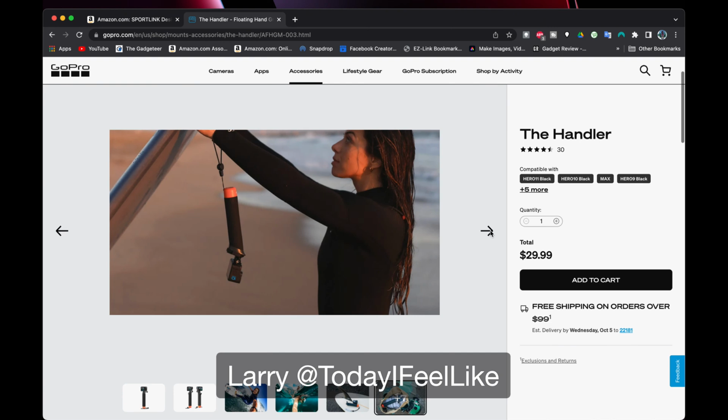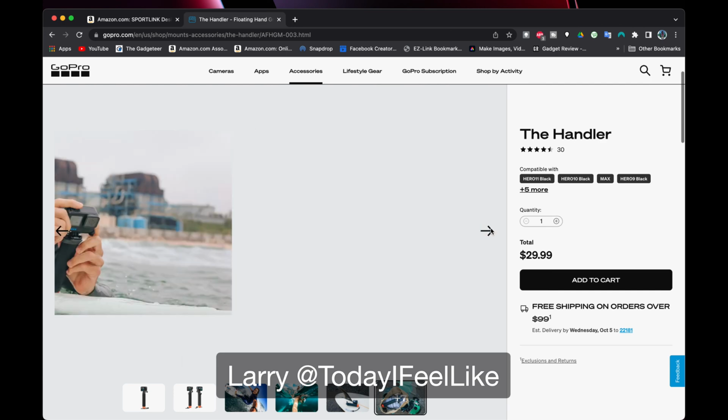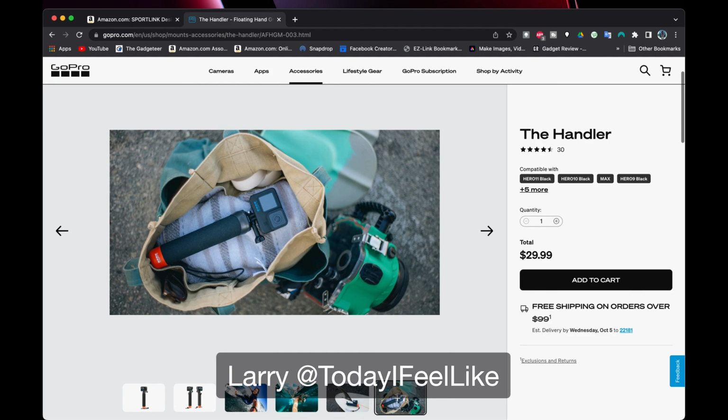handle. I kind of wish this thing had a little twist out thing so you can turn it into like a mini tripod or something. But it's very nice. I like it, and I think it works. So, all right, there we go. That is the handler, and I apparently now have 2 of them.